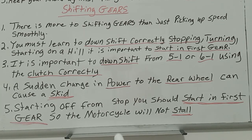You will learn as you go, but it's best to just take it slow in the beginning. A sudden change in power could cause your rear wheel to skid. A back wheel skid is like when your back wheel pretty much just locks up because you're in too low of a gear. Starting off from a stop, you should start in first gear so the motorcycle will not stall.